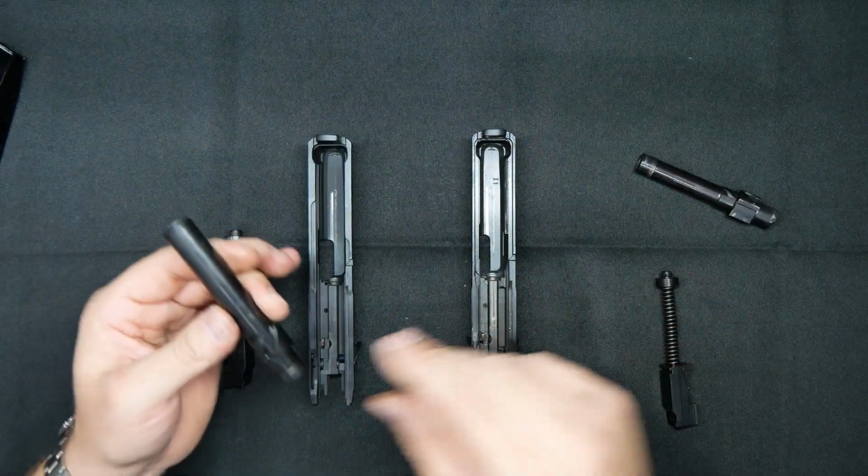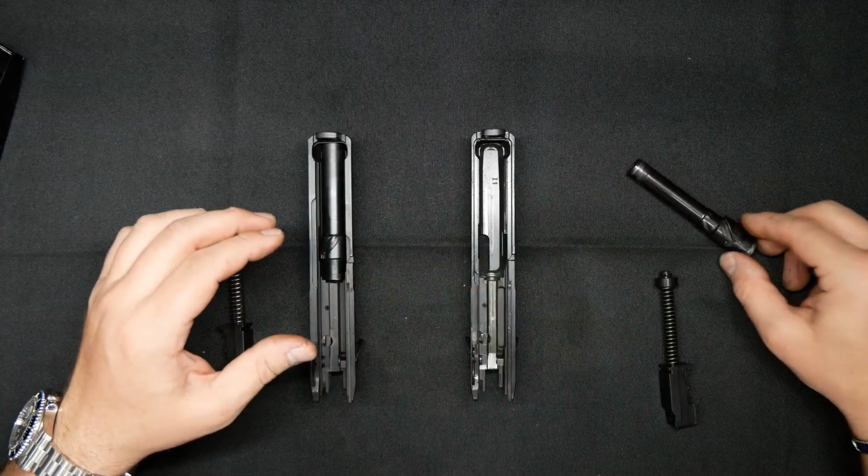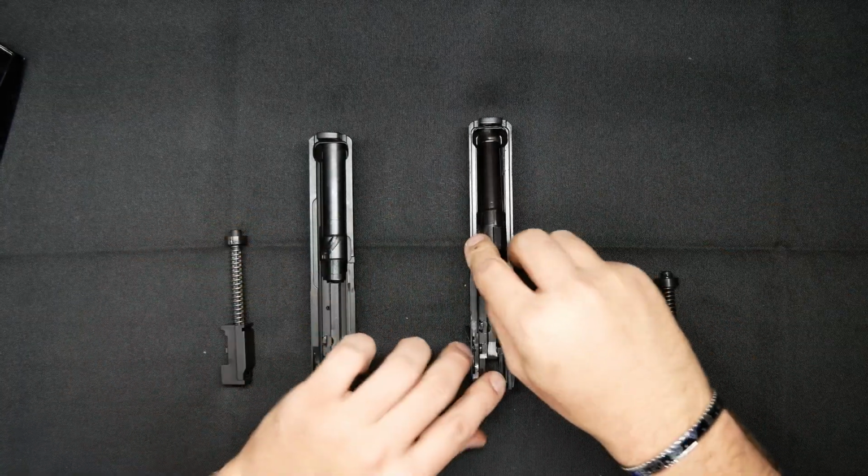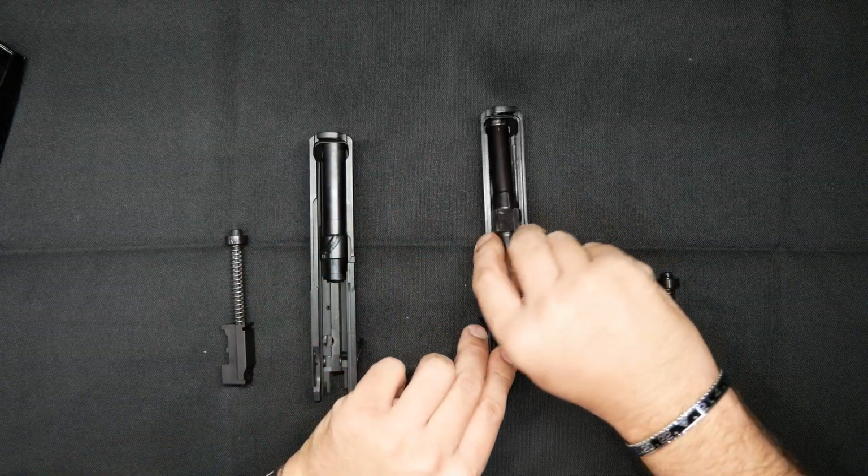As long as you take care of them, you clean them, these guns will literally last you forever. Okay. So just put that back.